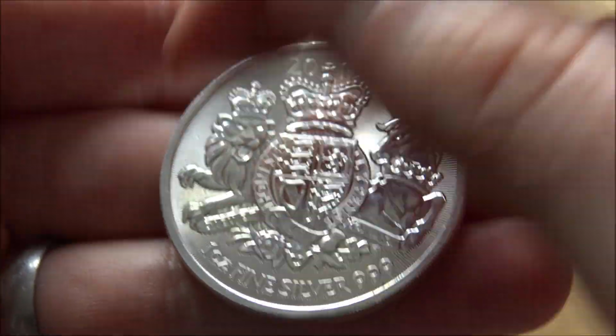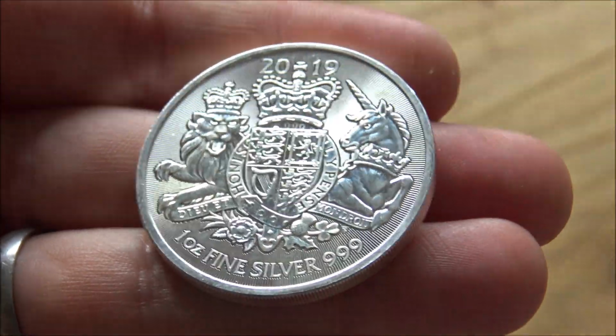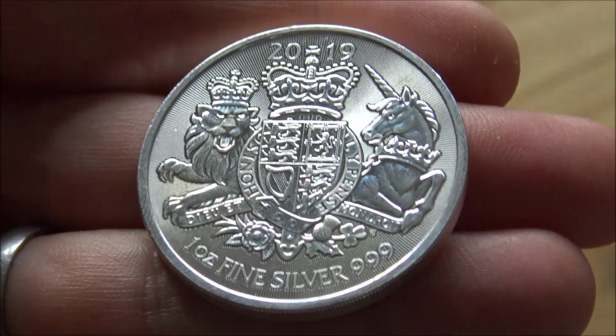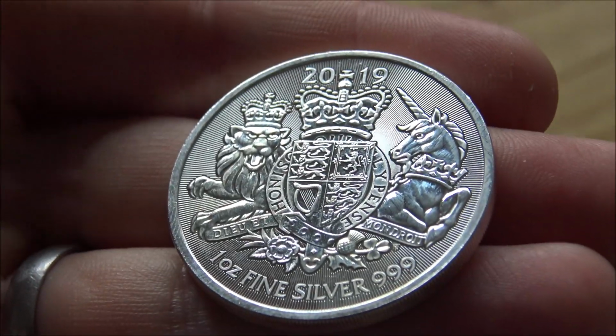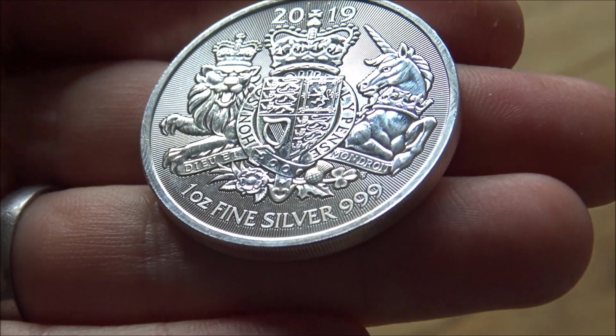I love the striation background all pointing through to the center. The Royal Arms itself, which we'll talk a little bit about in a moment, is really popping out of the coin, and I do like the way this looks. I think it's aesthetic, I think it's attractive, it's elegant, it's a big tick in the book in terms of aesthetics for me.